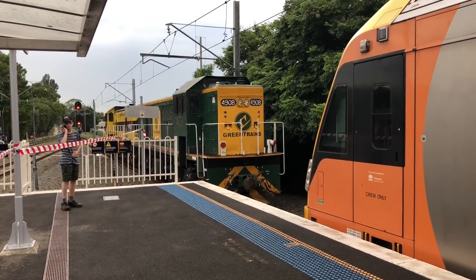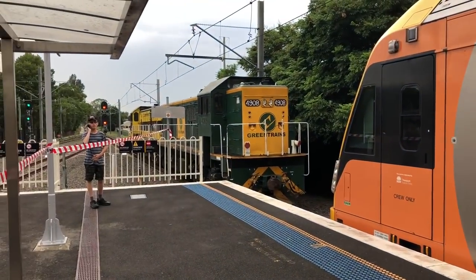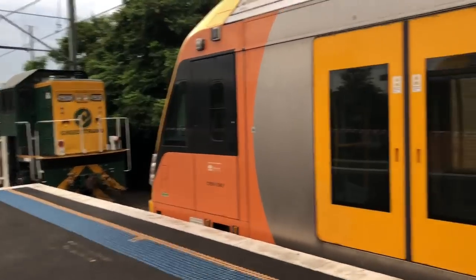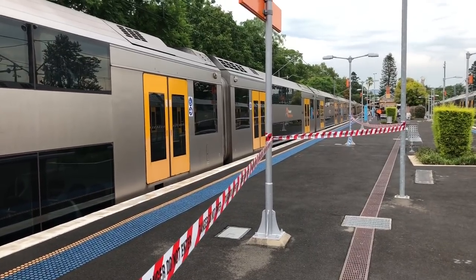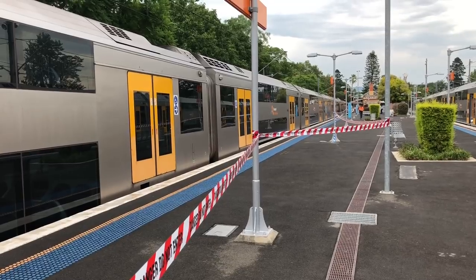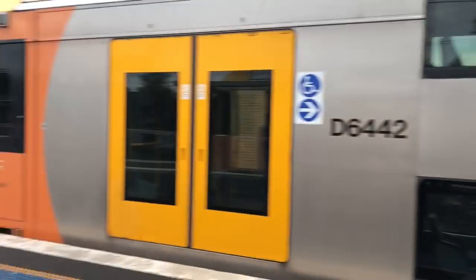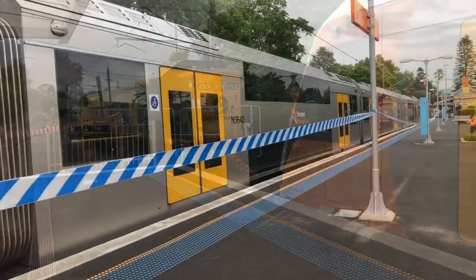All right, so basically we've got locos 4910 and 4908, which will couple up to A42 here and take it to Auburn, I guess. The carriage up there, 5542, I think it is, is sitting up much higher than it was yesterday, so I'm guessing it might be sitting on other bogies, but I'll go up and check that in a second. Obviously got a little while to go because they're not even coupled up yet, so just see what happens.